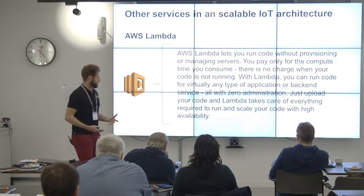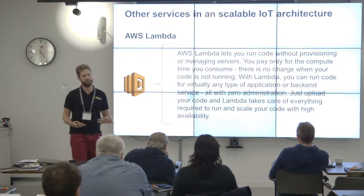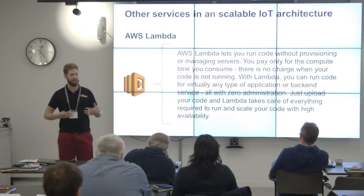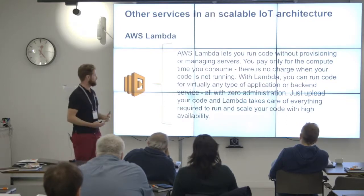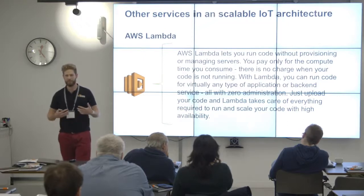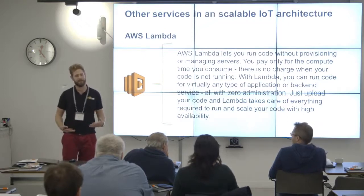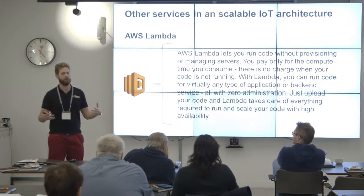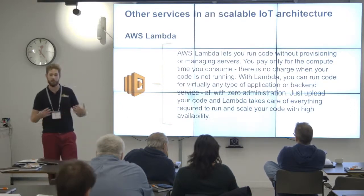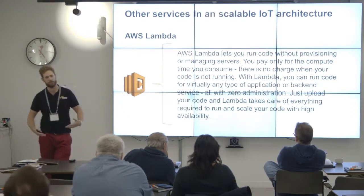The payment model with Lambda is per 100 milliseconds of execution. So one of the other major benefits, beyond the ease of use, the simplicity of deployment, and the scale, is that you're not paying for downtime. If functions are built down to the 100 millisecond level, the function runs when it needs to run, and when it's not running, you're not paying. So you completely remove idle time from your infrastructure, which makes the cost of the solution as cost-effective as possible.